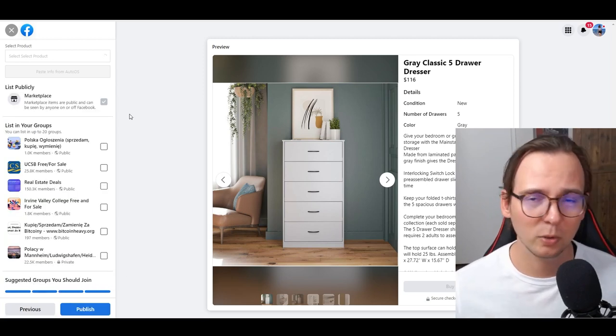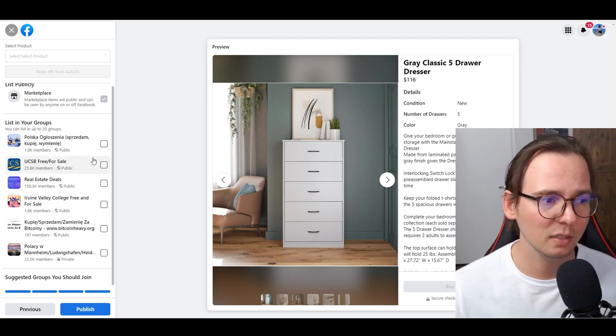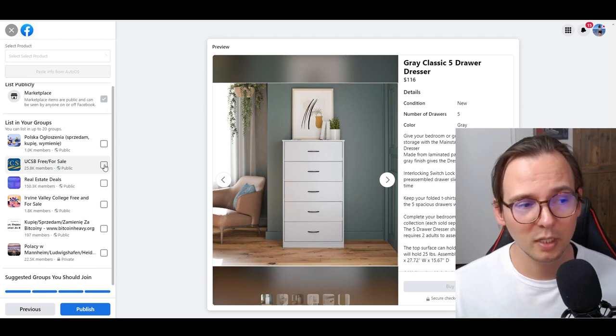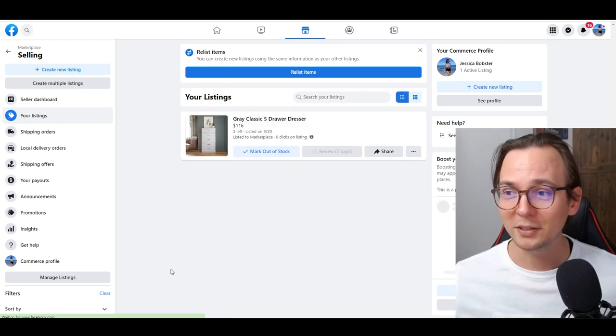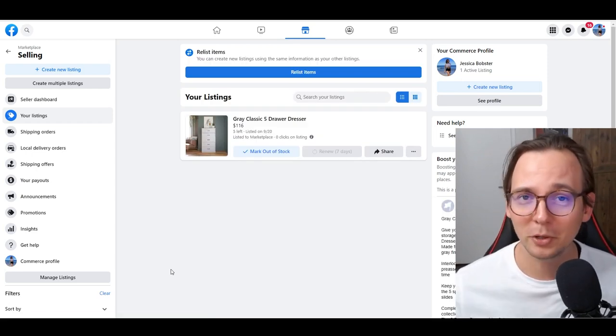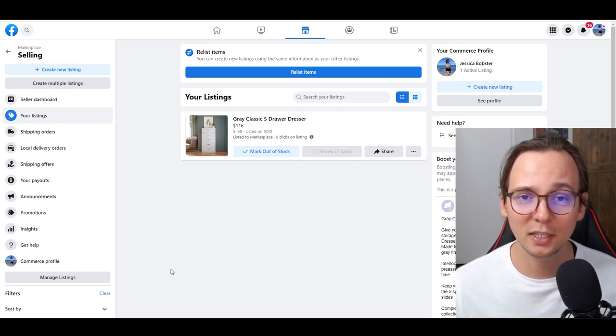Facebook is asking me if I wanna post to some local groups in my area. As you can see, there are some groups I can list this to. Sometimes it's cool to do it, but I'm not gonna do it, and I'm gonna go with publish. And voila, you just listed your first product. Congratulations. Now what you have to do is just wait for sales and track everything you do.